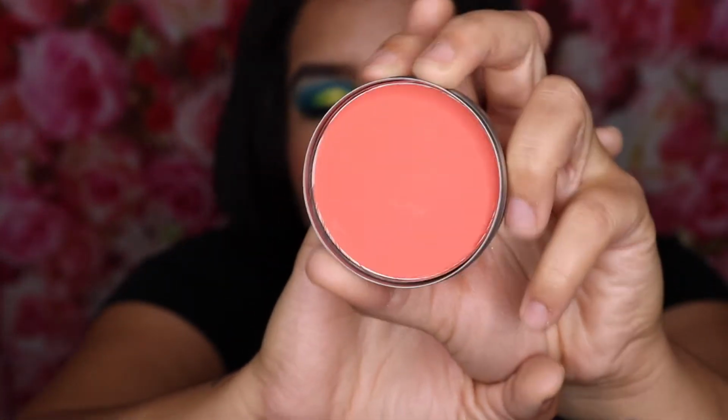It's a real pretty blush. I mean, I do think this is a good blush, and this retails for $26, and I know it's going to last forever because all I did was dab dab. Didn't swirl it, didn't do anything, I just dab dab.